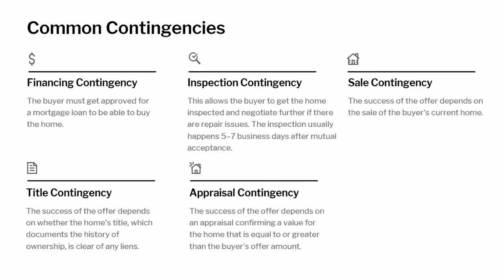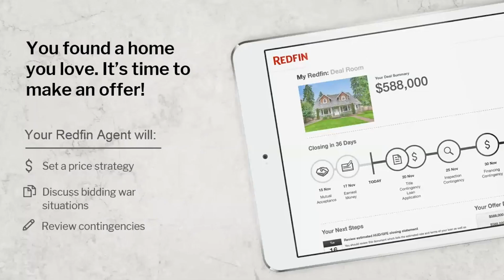Once you're in contract, I'll point that back out, the deal room is a section that you will be invited to watch your deal live in escrow. And that's a sure differentiator of Redfin and our technology forward platform.